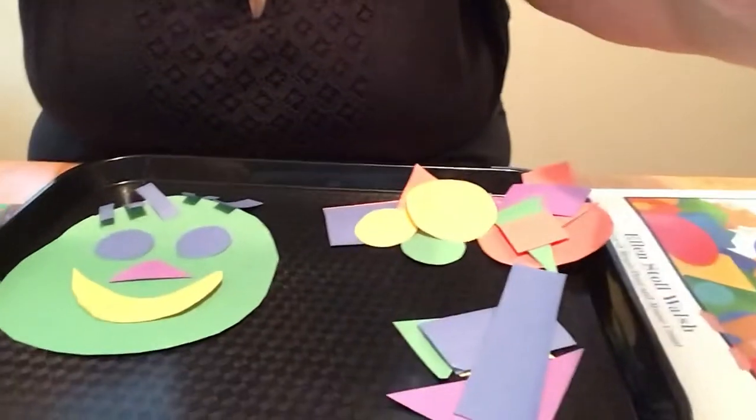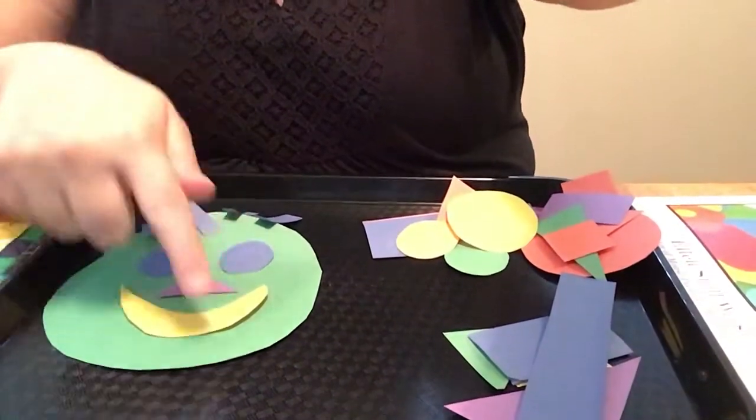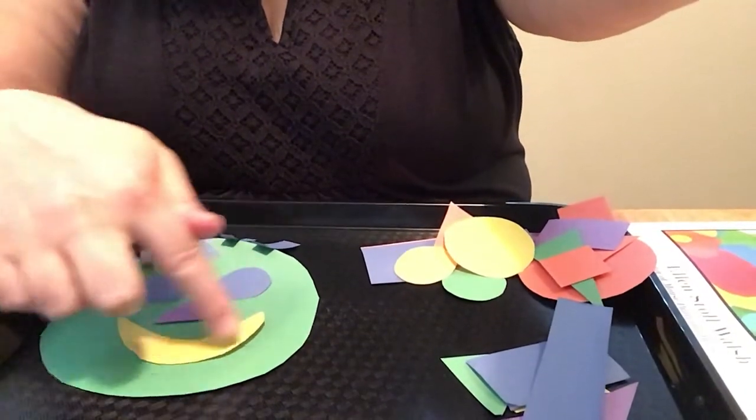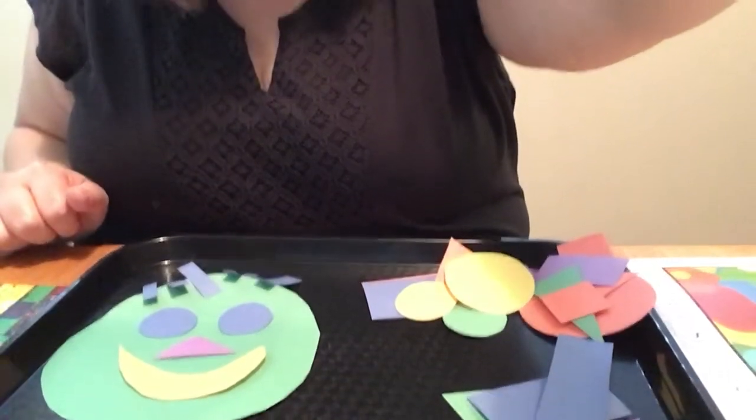Now I'm adding some little tiny rectangles on the top. What's it gonna be? I see it. All right, are you ready to see it? Ah, I made a face. Look at that. Big circle, two small circles, a triangle, a crescent, and some little rectangles for the hair.